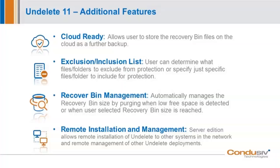So, folks, if you want to hear more about this, we can certainly take that up in the Q&A session. But the main point I really wanted to touch upon here is that Undelete automatically purges the oldest files from the recovery bin when the free space becomes critically low.